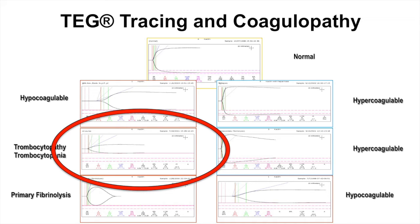In the middle on the left side you see the hypocoagulable profile with a low maximum amplitude, showing that you have a low clot strength. That signifies more or less that you have a lack of platelet function. You have either thrombocytopenia or you have a dysfunction of your platelets.